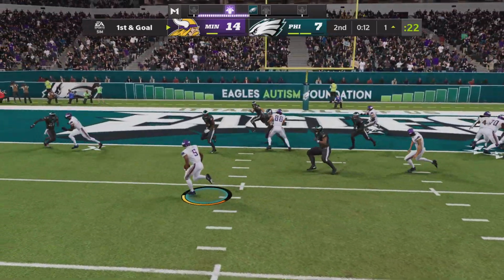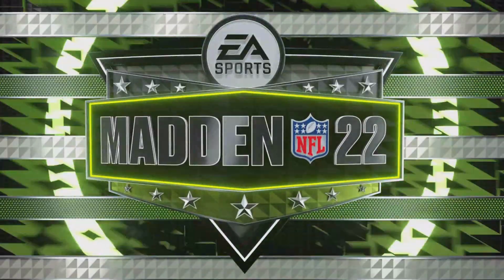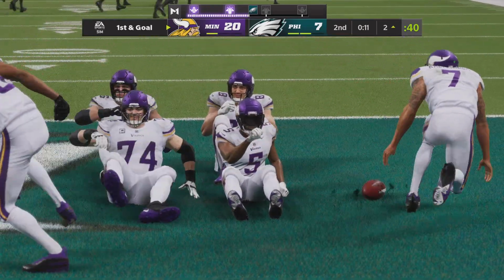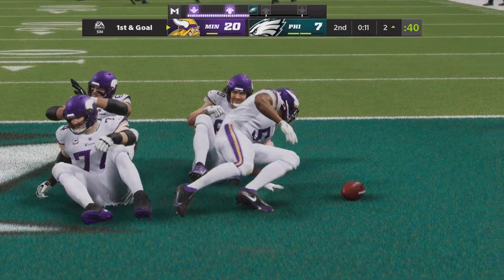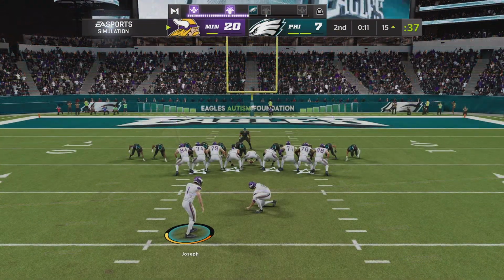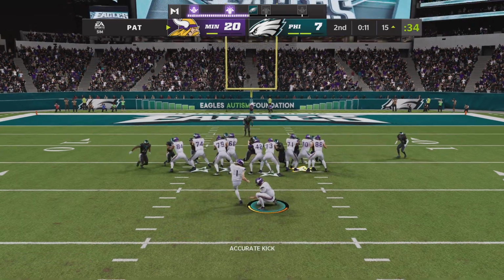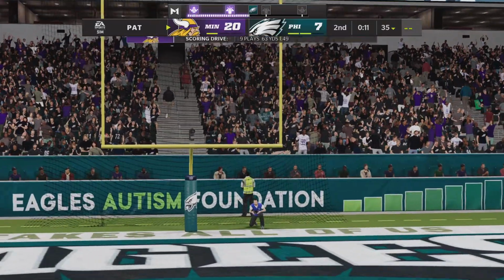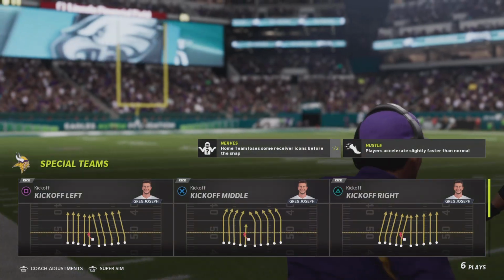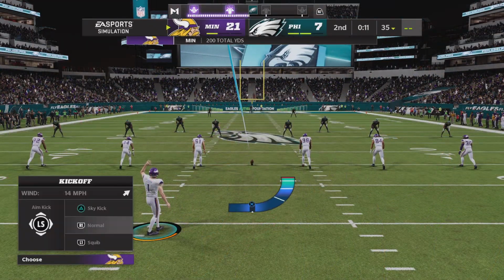Oh, how about this call down near the goal line? And he'll get in. Touchdown, Minnesota. Jalen Reagor, as the first half is winding down. And the Vikings would extend their lead here just before halftime. Greg Joseph on for the extra point. It's good, and it is now 21-7. A good drive that time as they go 9 plays in all, and it's polished off by a Viking score.